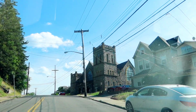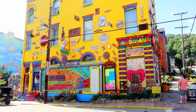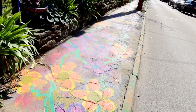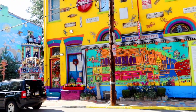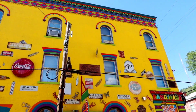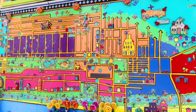This is a really cool, beautiful, historic city. I love it. Well, we are here. Take a look at the brainchild of Randy Gilson. He's been creating this since 1995. Beautiful, colorful art everywhere you look. On the sidewalks. And he's created a whole world inside here. Take a look at this. This is showing the map of the old Allegheny City here in Pittsburgh, and it's 3D.